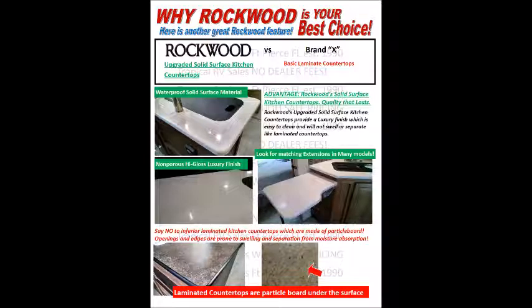The laminated countertops, they have edges and seams, and basically what they are is like a piece of plastic glued to particle board. So when that particle board is exposed to humidity, it can lose its strength. When it's exposed to moisture, when it gets wet, it'll suck that water up, and then it'll swell, and it just looks terrible, and there's really nothing you can do except replace the countertop. You don't want to be doing that.